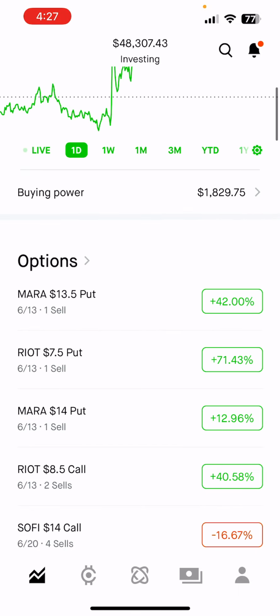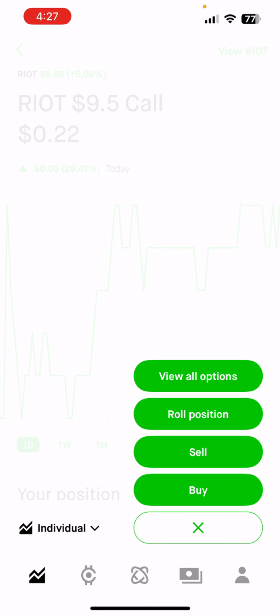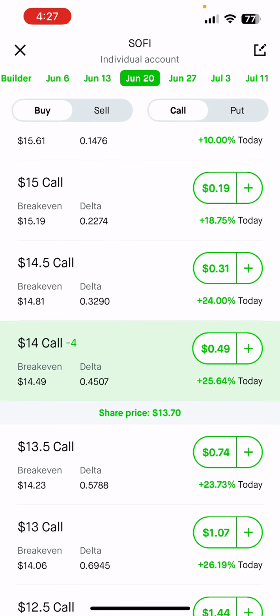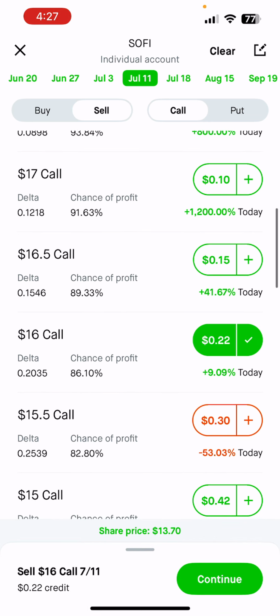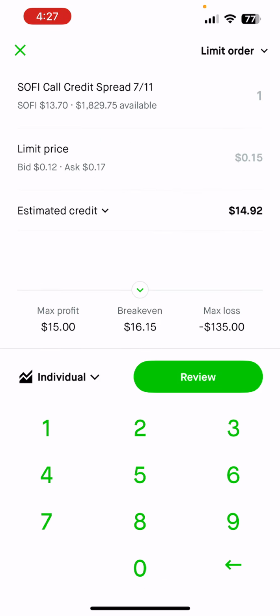Let me actually do it one more time just so we could actually see it queued because it's not market open right now. Oop, I keep pulling up Riot. Let me find SOFI. There it is. And trade options, go back to that July 11th sell call. We're going to go to 0.2, and then buy call, we're going to go up to this $10 one. So let's go like this, goes 2.